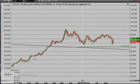The one thing you can count on is interest rates are going to go higher. The Fed will raise interest rates, and that's going to be dollar bullish. When that happens, you better be long the dollar. Next market, the euro.